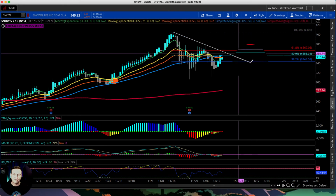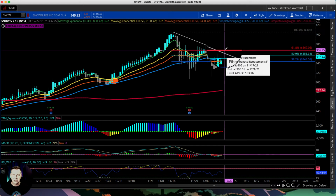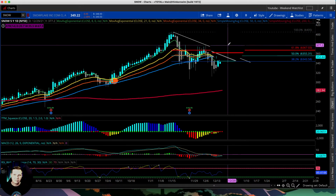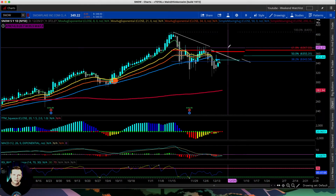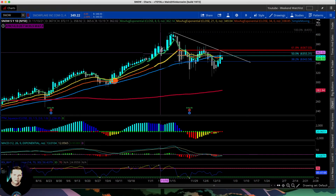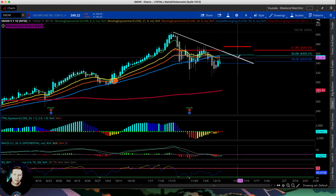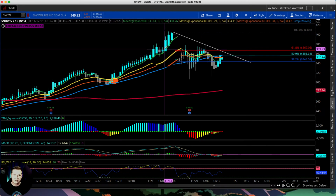Okay, so Snowflake, looking at the 360 calls. Actually, the 366.95 is a 618 retracement. Maybe the 360 to the 370, right? We've got a little bit of resistance. Looks like there is a 618 retracement, overhead trend line resistance, and there is a supply zone up there.